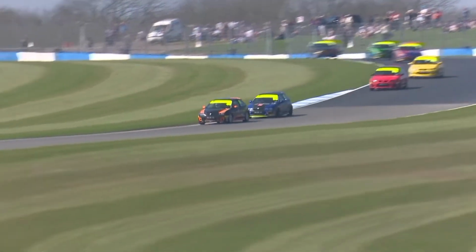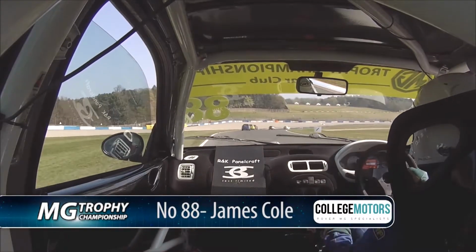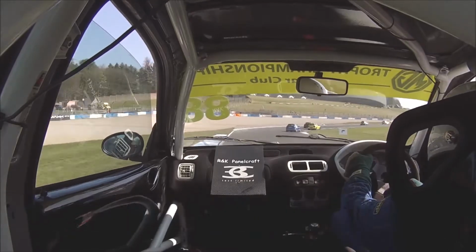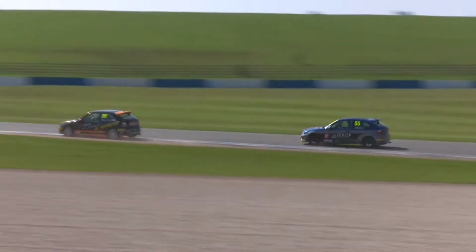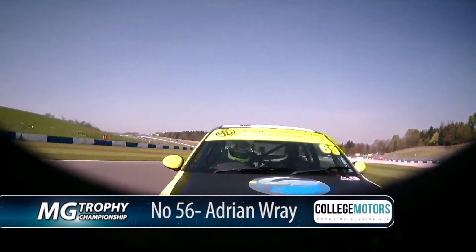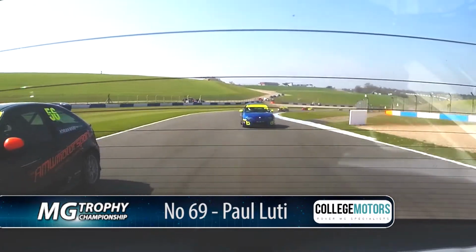Race leaders down through Hollywood and into the Craner curves. We go once again on board with James Cole, who we saw was coming under a bit of pressure. Into the old hairpin, the most likely place where drivers tend to get done for track limits, as we go on board with Adrian Ray, and Paul Luty makes the move. Good move going up into Schwantz.